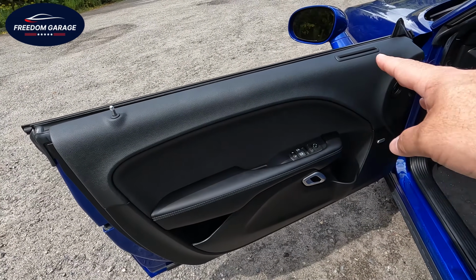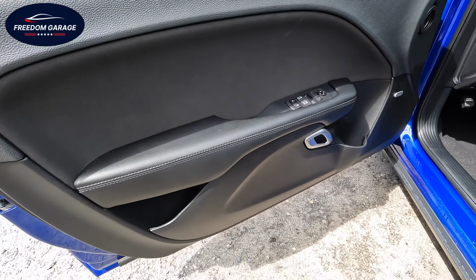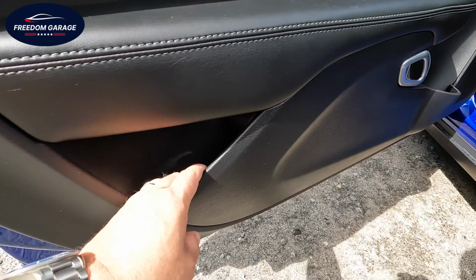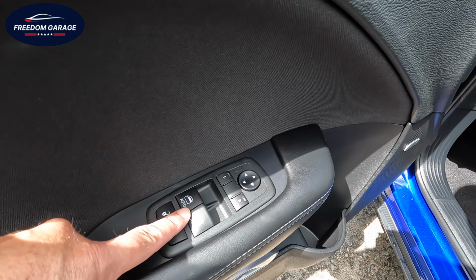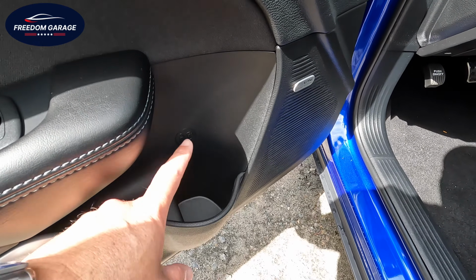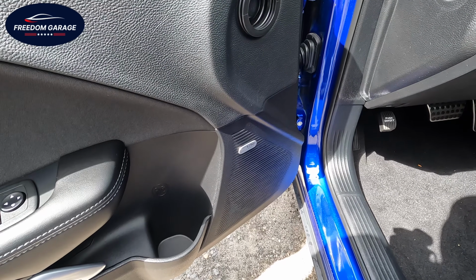Okay, we have the two-tone black and gray interior that's carried throughout on the door of the Challenger. I'm going to show you this because a lot of people, unless they have driven these or own these, don't know about this. We have a little secret compartment here you can put stuff in. You also have your door controls, which are your door locks, your windows, and your mirrors. You have a small cup holder here. This will fit your water bottles, etc. And we have the Alpine sound system in this vehicle.